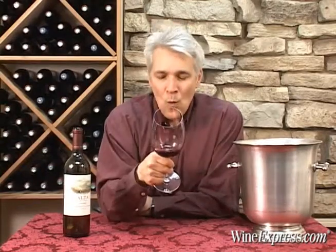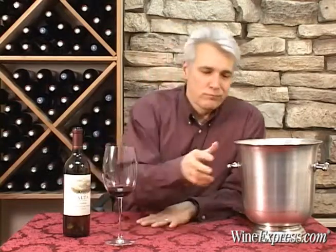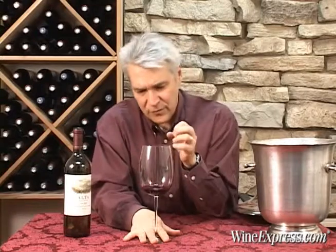Let's taste. This is a really nice, big, full-bodied Napa cab, but it's surprisingly supple. The tannins are there, you know, giving it backbone, but they're polished. I mean, the wine is drinking nicely. A lot of good flavors in this wine.